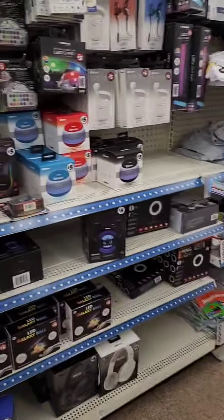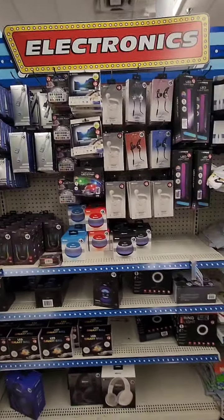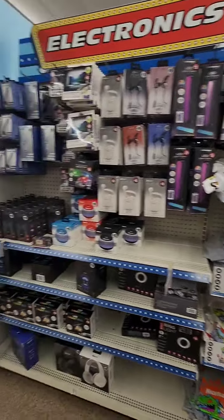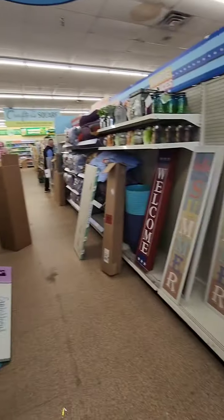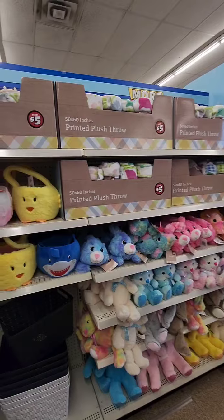I don't really care for this section of Dollar Tree Plus. I really never have. It's like a Five Below. They have graphic tees, some tech accessories, toys, things that cost more than $5. I really like it for the seasonal decor.